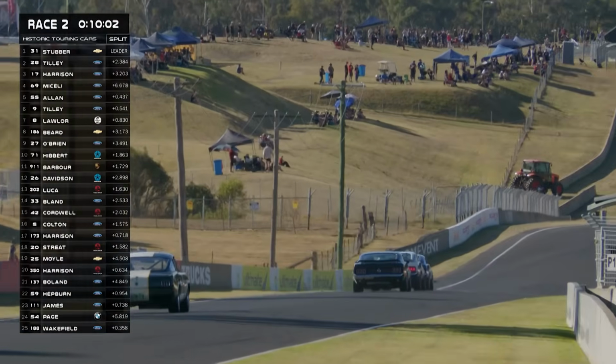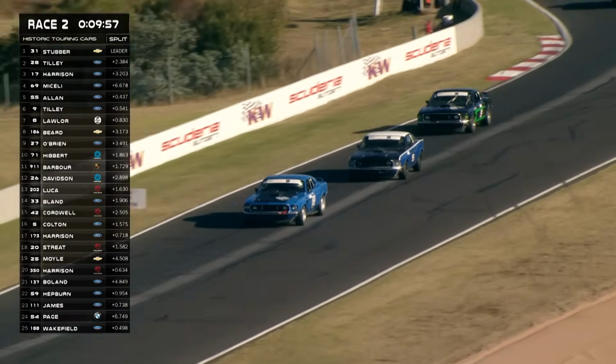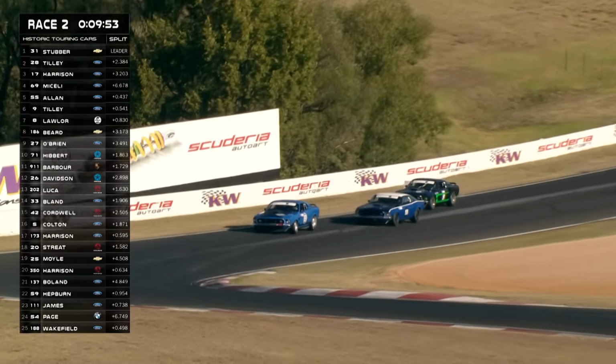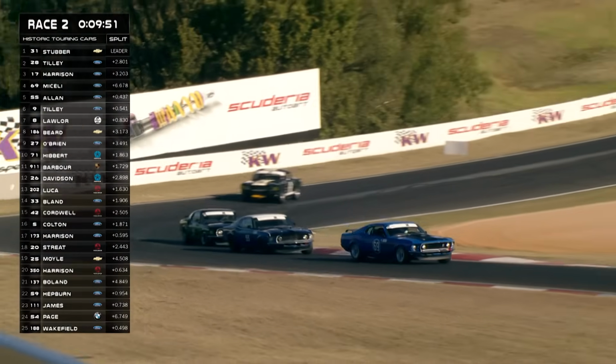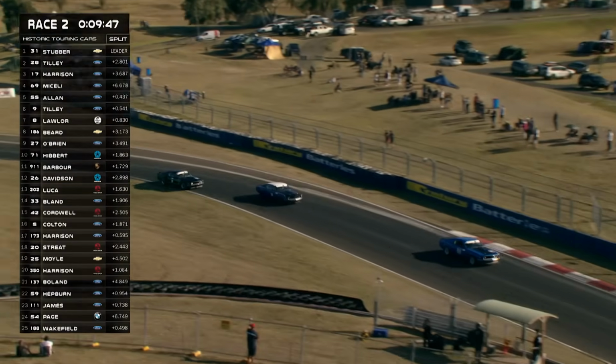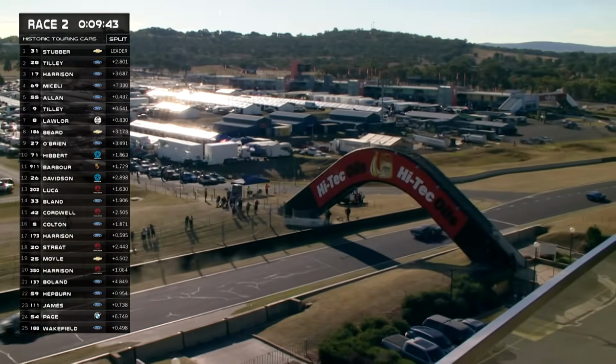Group N, historic touring cars. This is a historic category. It's different to Touring Car Masters. They're heavily modified cars. These are the period style cars. Long time Group N racing in Australia. C is for the cars from 65 to 72, and B is for the earlier era.